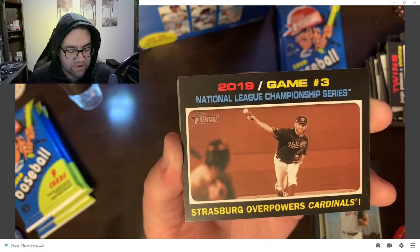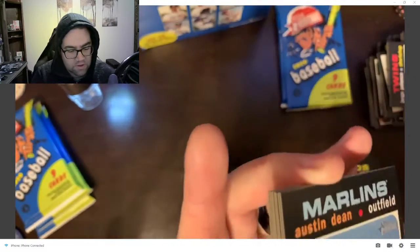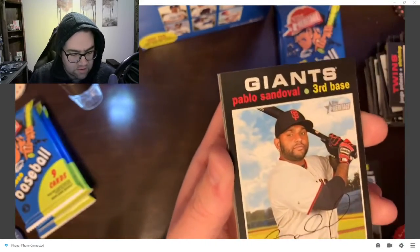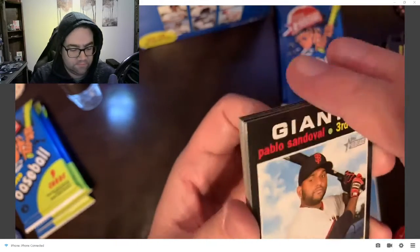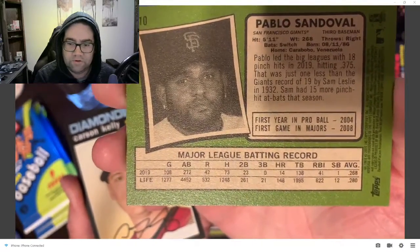2019 game number 3, National League Championship Series. Strasburg overpowers Cardinals. Okay, if you say so. Austin Dean with the old bat shot there. It's a classic. Pablo Sandoval. Still hitting dingers. Well, some.